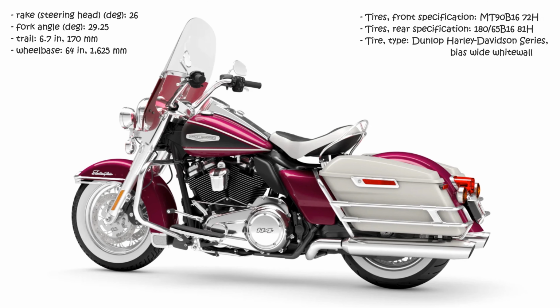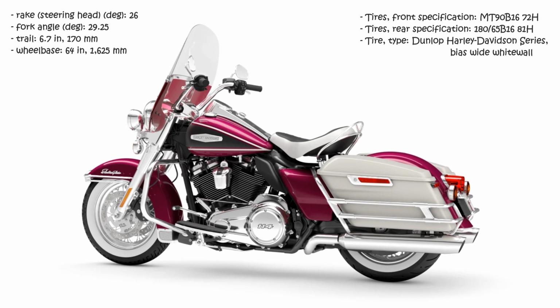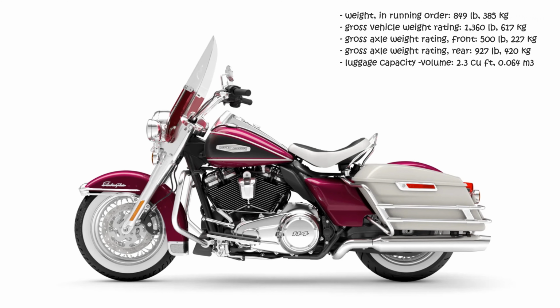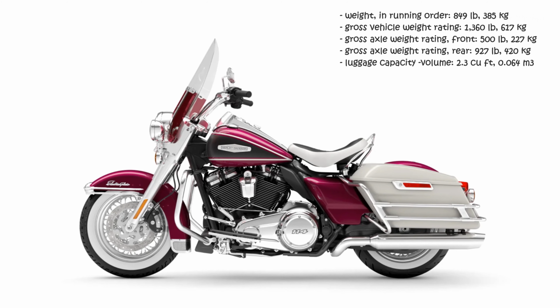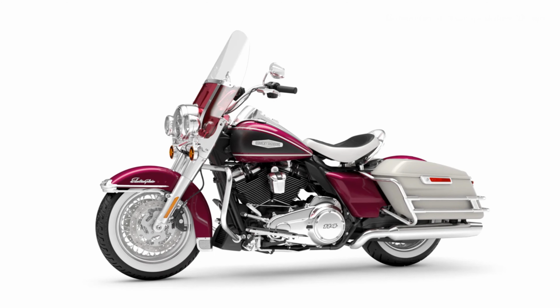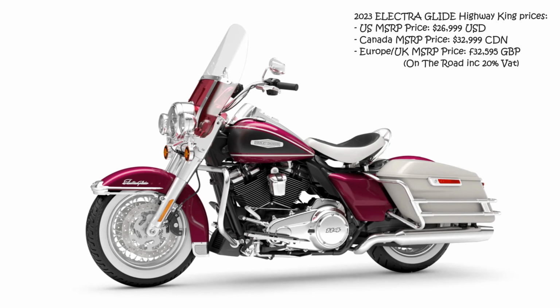2023 Electra Glide Highway King prices. US MSRP price, $26,999. Canada MSRP price, $32,999 CDN. Europe, UK MSRP price, £32,595, on the road incorporated 20% VAT.